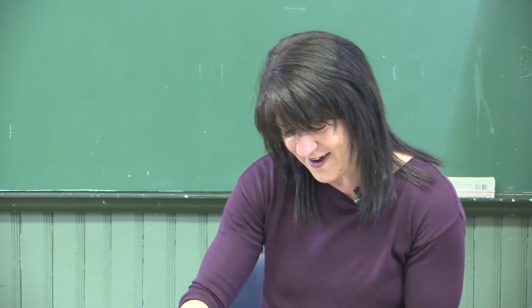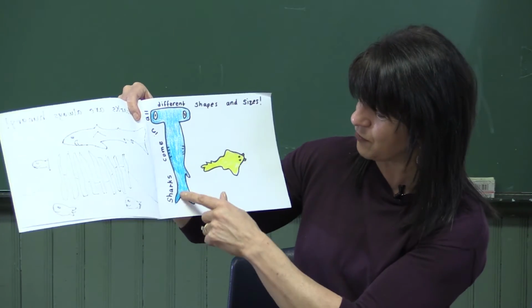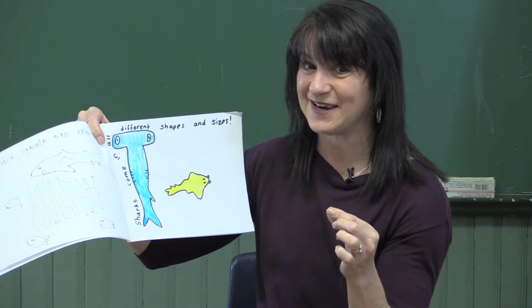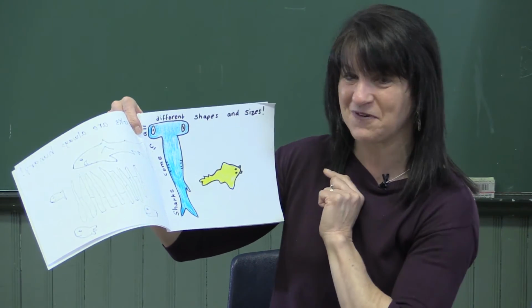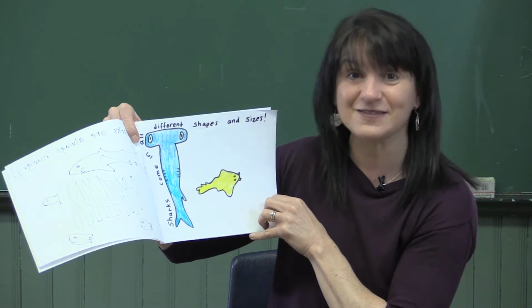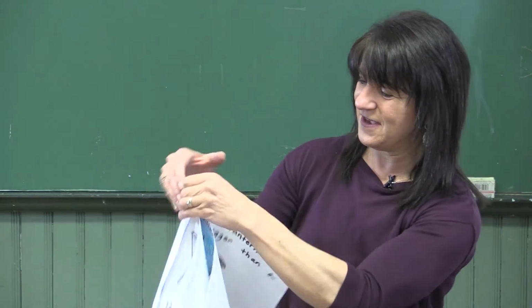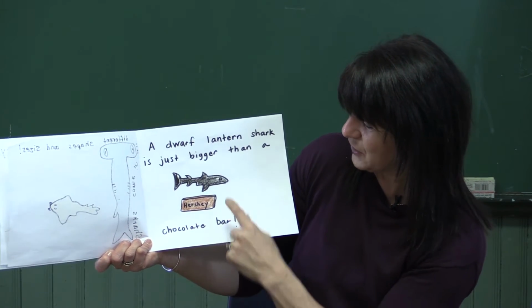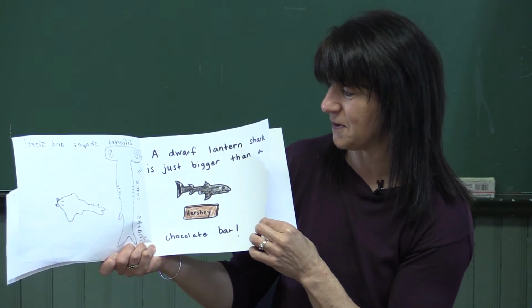And then I decided to draw a couple of different types of sharks, and I wrote, sharks come in all different shapes and sizes. So I took her technique. She did that every now and then, didn't she? She makes her words in the shape of the sharks. So I tried that out. That's something that you can do. And then I wrote about the dwarf lanternshark, and I put a dwarf lanternshark is just bigger than a chocolate bar. So I drew it, and then I drew the Hershey chocolate bar, just to show the difference, okay?